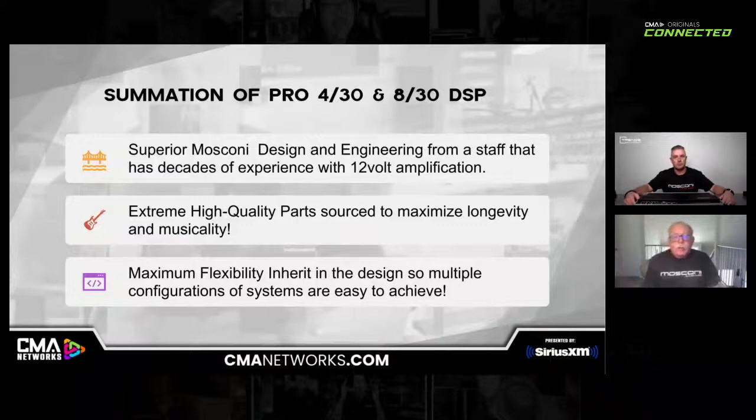So to sum all this up, these designs have literally taken the 12 volt world by storm. And it's a testament to the staff at Mosconi, because they've taken all of their years and decades of experience, and they're bringing these designs out, utilizing extremely high quality parts and making sure that the maximum flexibility is designed into them.